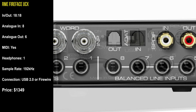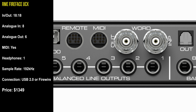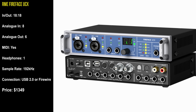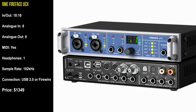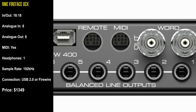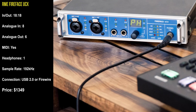This is an 18-in, 18-out interface, but the actual analog connections are made up of 8 ins, including 2 XLR combos, and 6 outs, excluding the headphones, of which we have 1 connector on the front. In terms of MIDI, we can connect up using the supplied breakout cables. The maximum sample rate on this interface is 192 kilohertz.